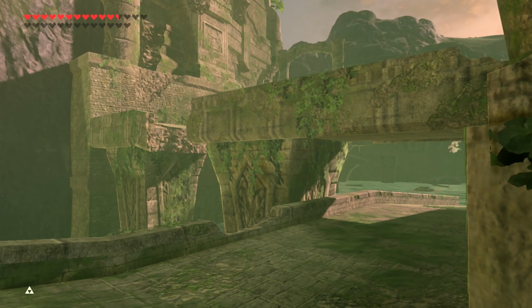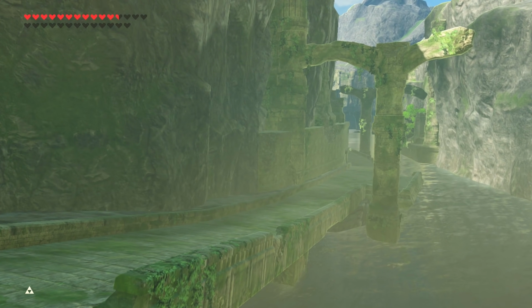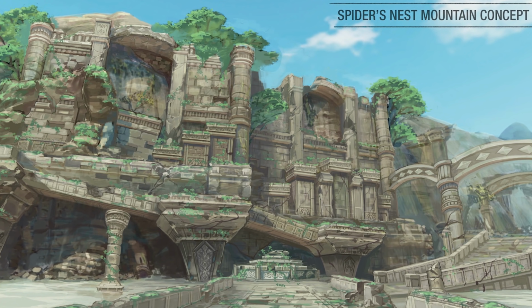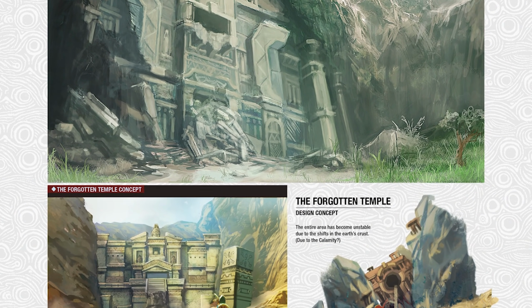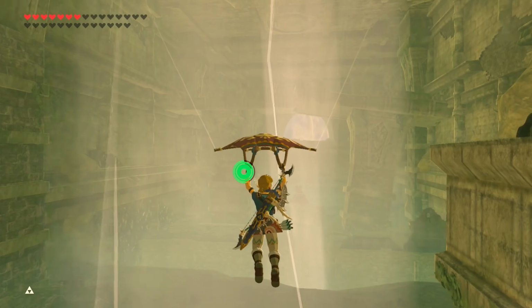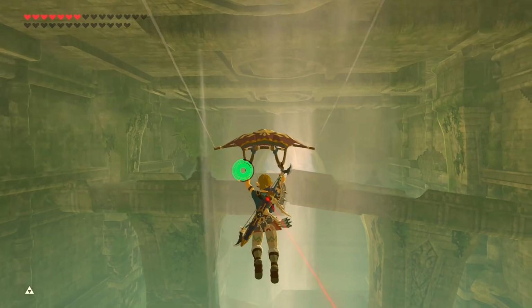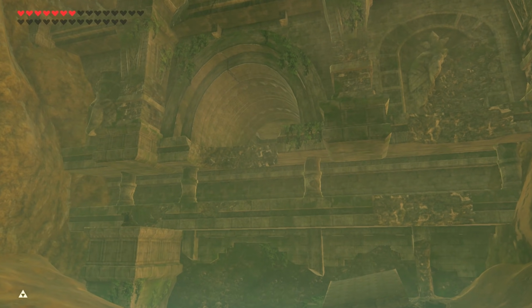Like before, this name was scrapped since it would no longer make sense for the game, because the name isn't related to what's built there, but what had happened to the ruins. In other words, Spider's Nest Mountain was a nickname given to the road after it was infested with corrupted guardians. This shouldn't sound too ridiculous since a similar thing was done with the Forgotten Temple. It's not like that's the actual name. It's only called that because it was abandoned for so long that it faded from people's memories. Hence, it was the Forgotten Temple.